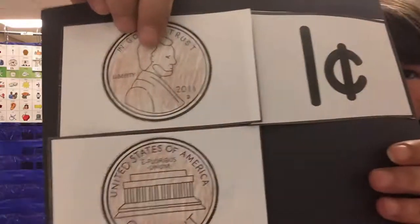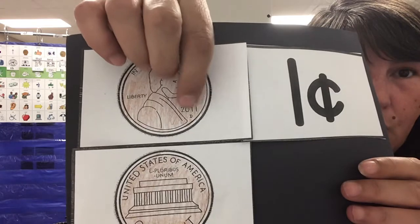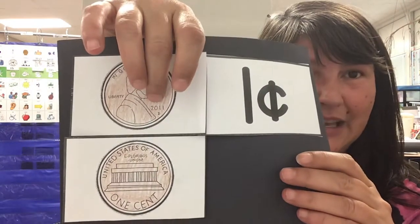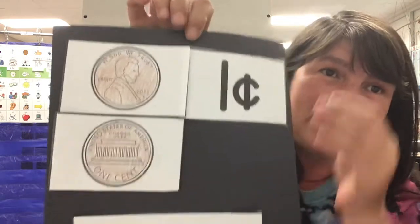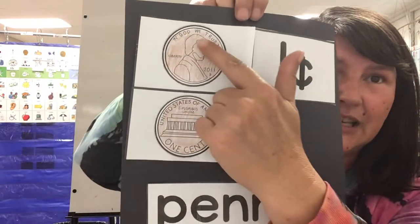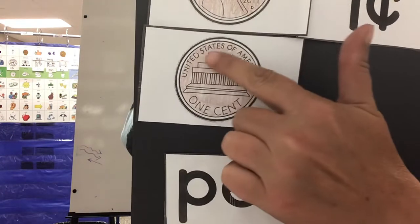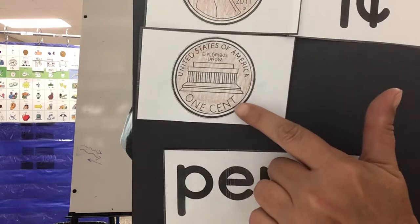The first thing on the front is Abraham Lincoln. And do you see 2011? That is 2011. That's the year this penny was made. The D underneath tells me that this penny was minted in Denver, which is in Colorado. The penny says, "In God we trust and liberty." On the back, you have United States of America, ONE, 1 cent.